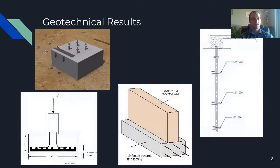As for some imagery, the top left picture shows an isolated footing that is ready to receive the steel column, and it will be incorporated via bolting it to a plate. The picture below that is a side view of that construction. The middle picture shows the strip footing design and basic form. And the right picture shows an example of what a helical pile would look like if incorporated into the isolated footings.